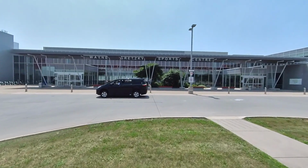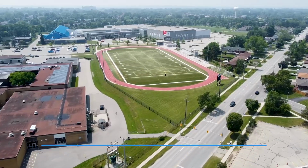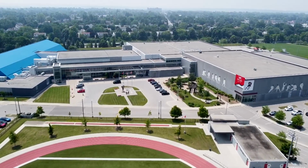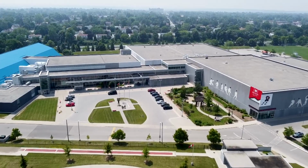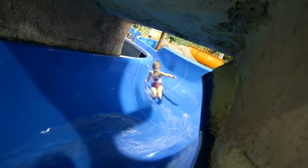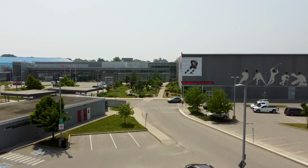Then also, you're just a short drive away from the Wayne Gretzky Sports Center, which is one of the largest community centers within Brantford City and offers a variety of different activities for you to go and do, whether that's visit their fitness center, their indoor track, their pool that has a water slide, their rock climbing wall, or their 4 NHL size rinks. So there's a lot to do when living in this neighborhood here.